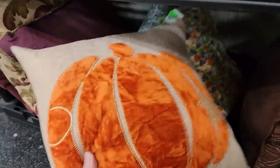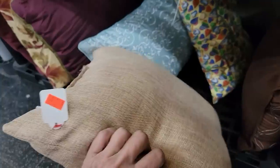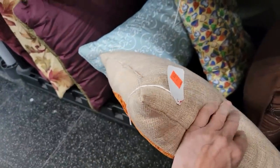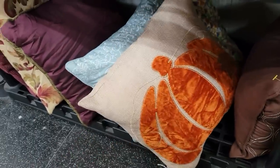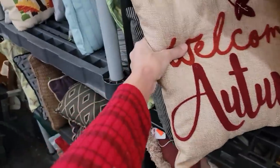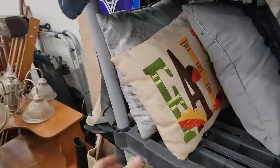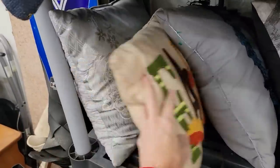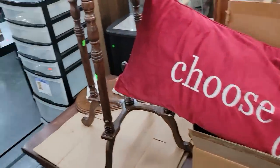All right, I really wish it was pumpkin season because that's a super cute pillow for $2. All right, I'm not going to get it. Lots of cute little fall pillows. And now with my couch and the pillows, I could do seasonal things, which will be fun.